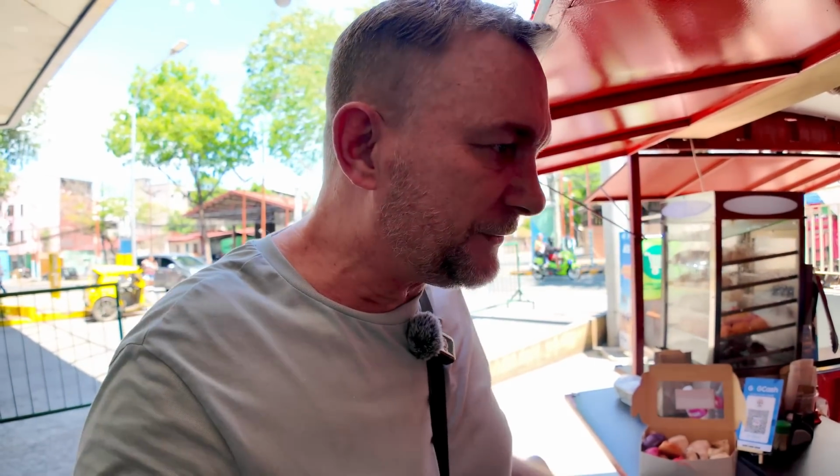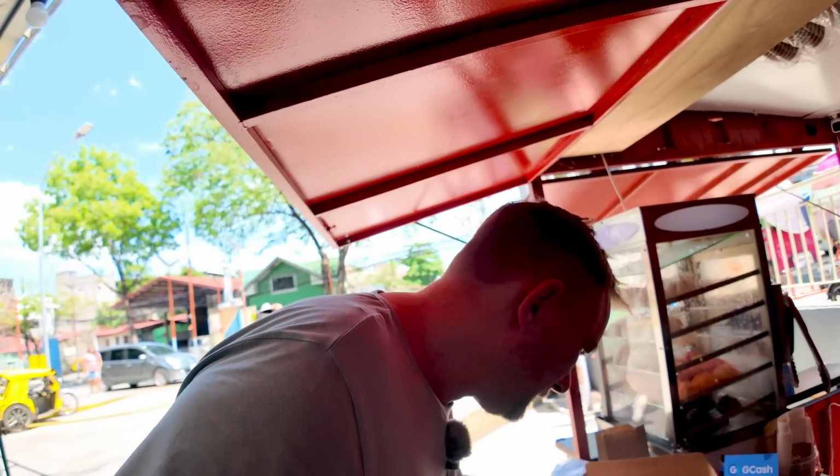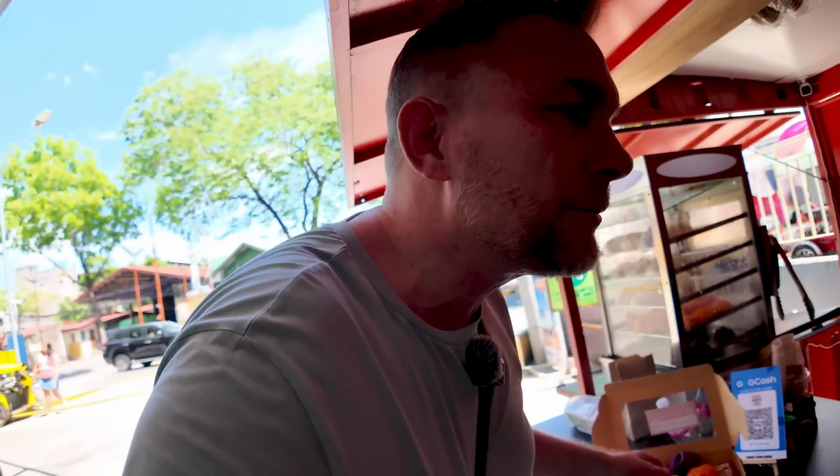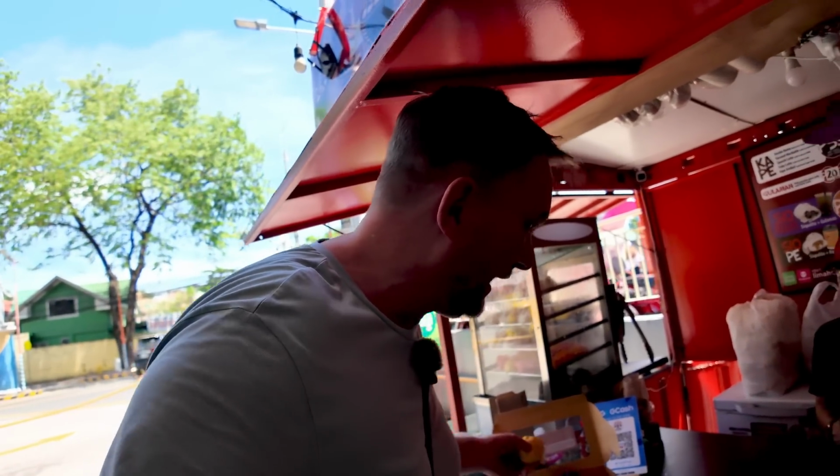What should we do here? Let's do bibingka. Okay, which one's gonna be my bibingka? Is it gonna be this one? Or is this yema? That's him. The orange one is yema, yellow is bibingka. All right, we're gonna do bibingka.